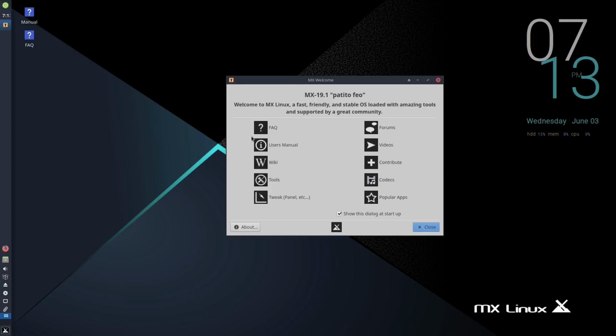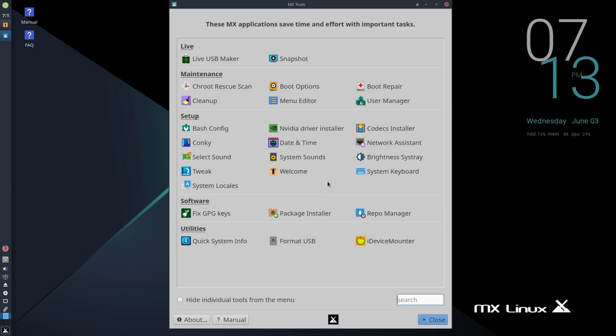The other thing that we have is, in addition to FAQs, user manuals, and things, right on the welcome screen we have a tools system. And the tools here are all MX tools that make managing your computer a breeze. This is actually something that even your Linux Mint computers do not generally have.